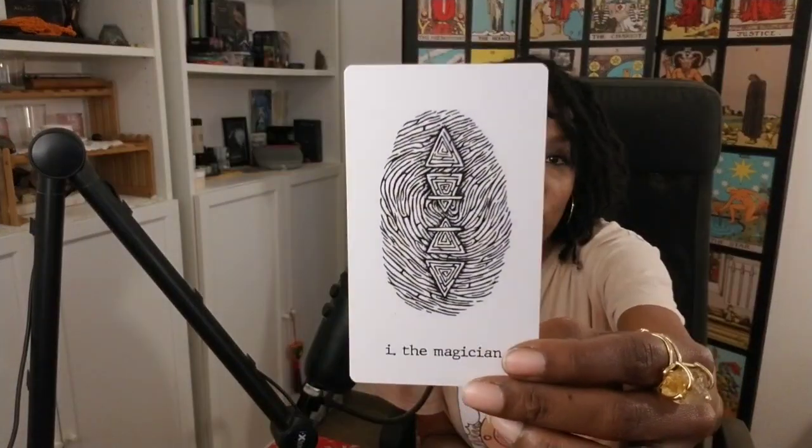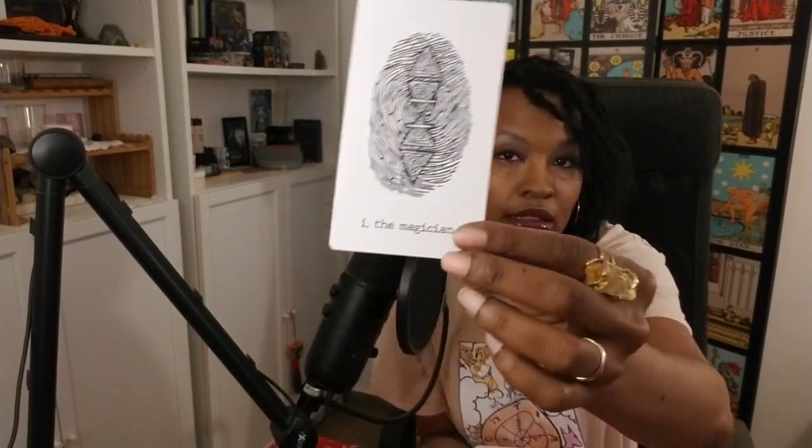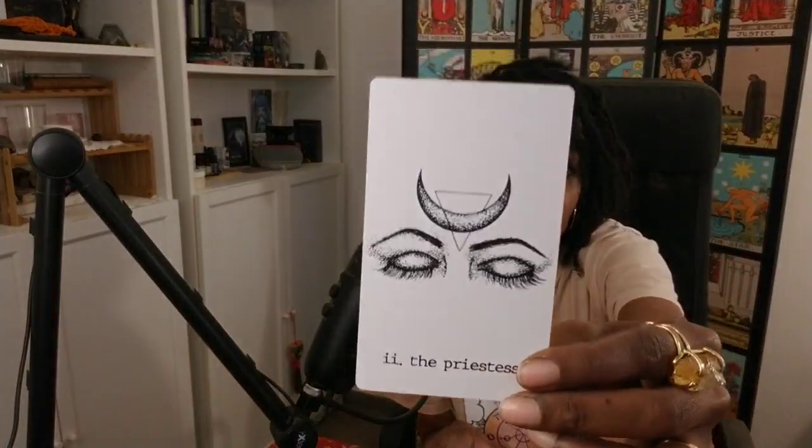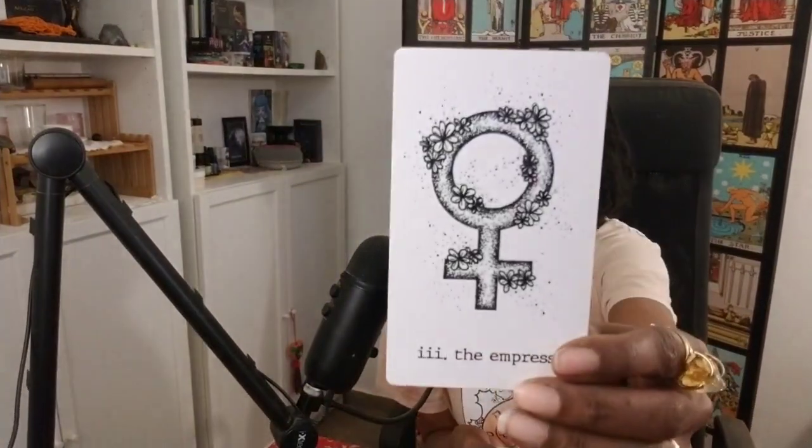I don't think I have any major arcana only oracle. I don't typically go for them, but this one is special. Let me show you. And really and truly, you could have powerful readings with a major arcana only deck. People have done them for me. Like, I've gotten a reading with a major arcana. I just never added one to my collection. And it's nice that this one is my first one.